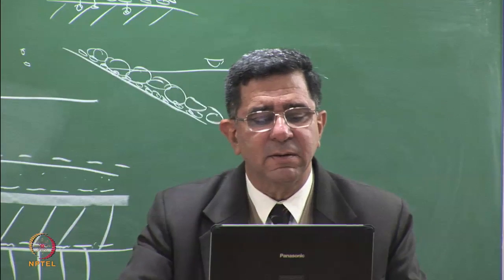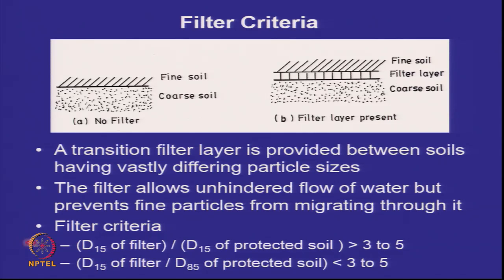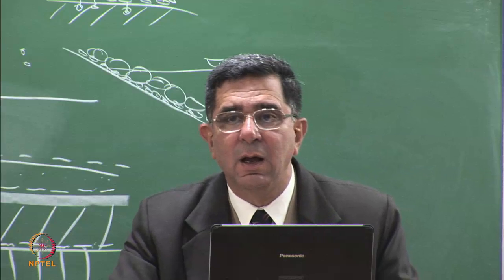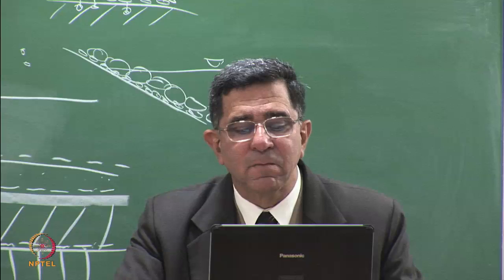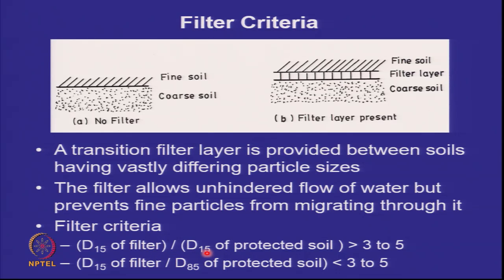Let's try and remember it. We have a filter criteria which we apply between shell and core. D15 of the filter should be more than D15 of the protected soil so that water can pass. Your filter cannot be less permeable than what it is protecting, otherwise the water will be held in that material. So D15 of the filter should be more than D15 of the protected soil.